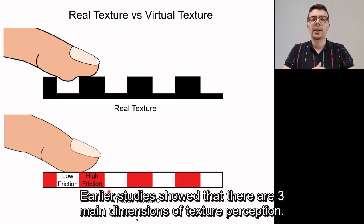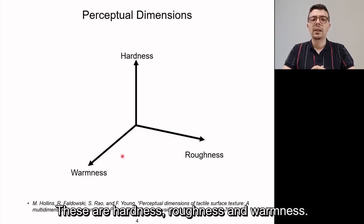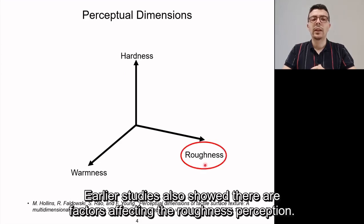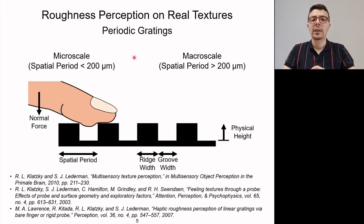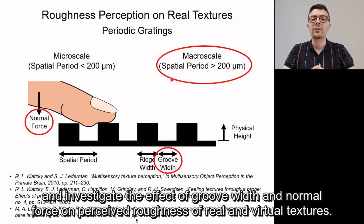Earlier studies showed that there are three main dimensions of texture perception. These are hardness, roughness, and warmness. In this study, we focus on roughness perception, which is arguably the most important one. Earlier studies also show there are factors affecting the roughness perception. In our study, we focus on roughness perception of macro textures and investigate the effect of groove width and normal force on perceived roughness of real and virtual textures.